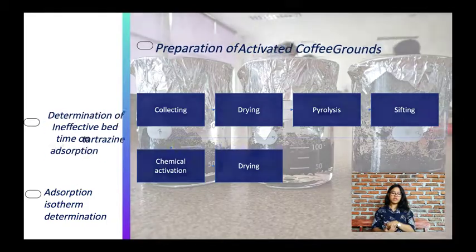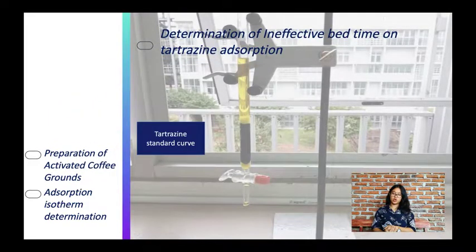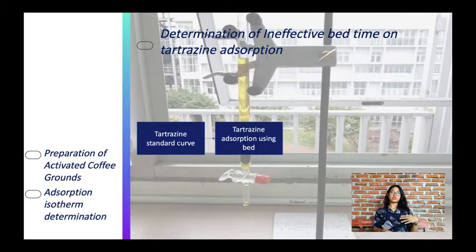Then, it's the determination of the effective bed time on tartrazine adsorption. Initially, a standard concentration curve is made with the help of a spectrophotometer at a wavelength of 480 nanometers. The experiment was run using this setup.